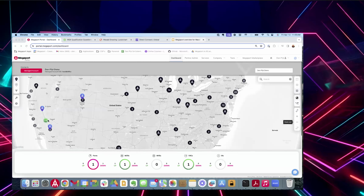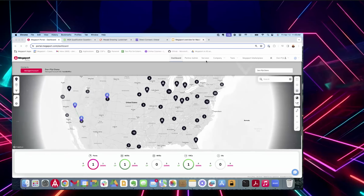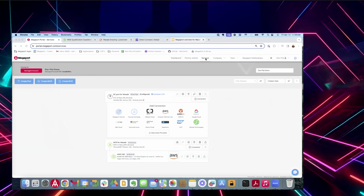In this view, you can see I built over here a connection between AWS and my data center in Phoenix. So to do this connection to Wasabi, we'll go into my services tab. Now, I've built a couple of scenarios. I talked about a layer two connection to Wasabi, and that is simply from a port to Wasabi.